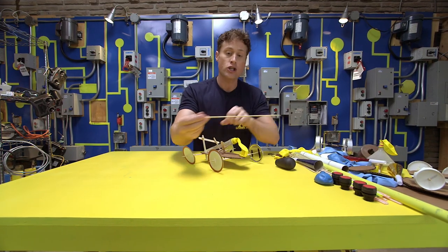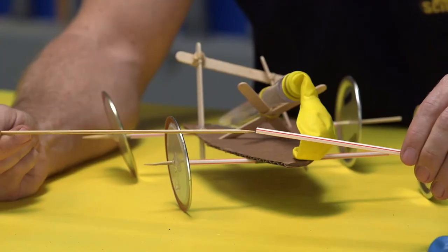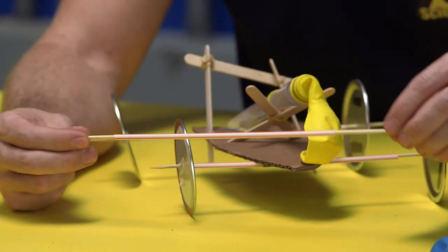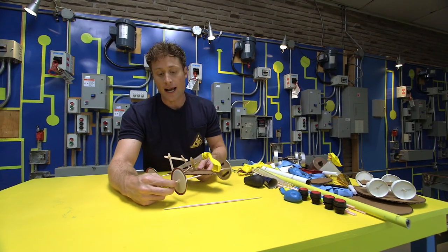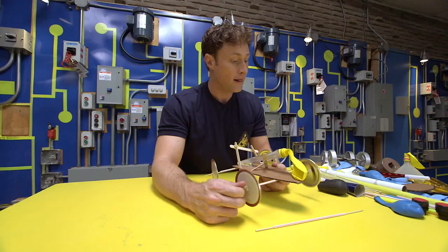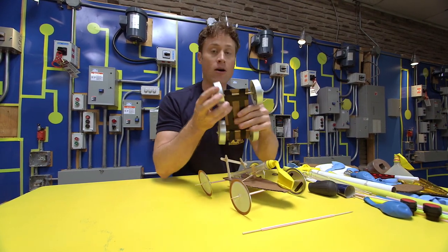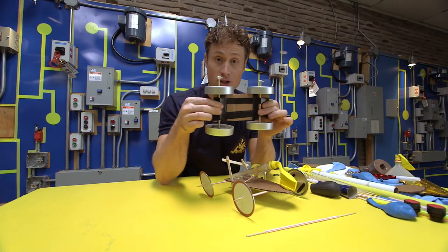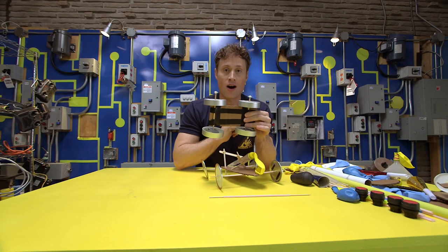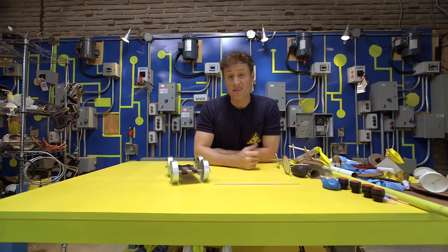I used a shish kebab skewer, and I stuck it inside a straw, just like that. And then I attached the lids to the shish kebab skewer. So the lids and the shish kebab skewer are attached, and they rotate in the straw. That's one way to make the wheels turn. The other way is to tape down the axle or whatever you're going to use and have the wheels spin around on the axle. Two great ways to make your wheels turn, and it really kind of depends on the wheels you're using.